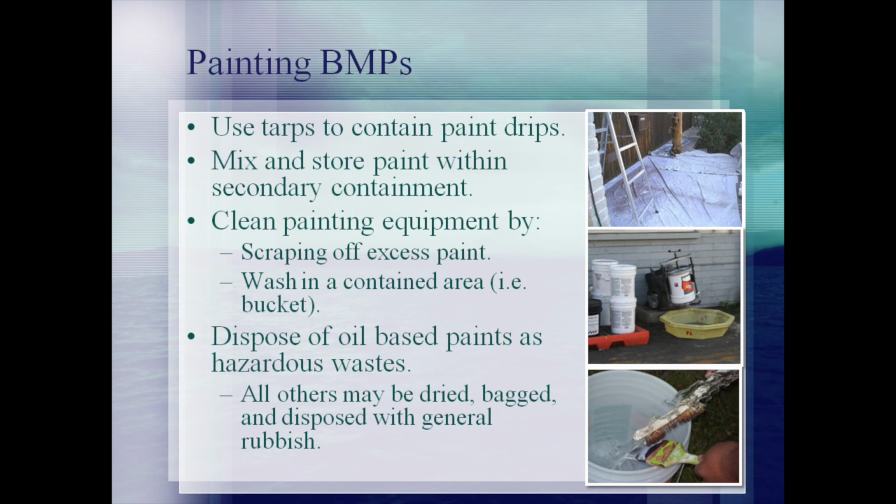When painting operations are complete, ensure that the equipment is cleaned properly. This will include scraping off the excess paint back into the paint can and washing the brush or other painting tools into a contained area such as a bucket. The bucket and remaining water-based paint can be allowed to dry, and the remaining debris should be disposed of as solid waste. Please note that if oil-based paint is utilized, it is considered a hazardous waste and therefore must be managed differently from water-based paint.